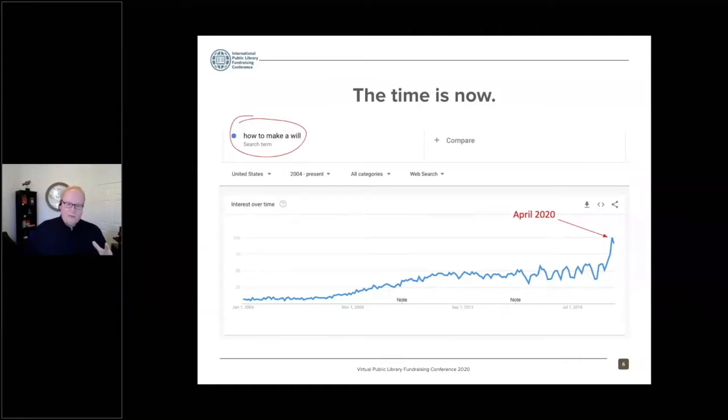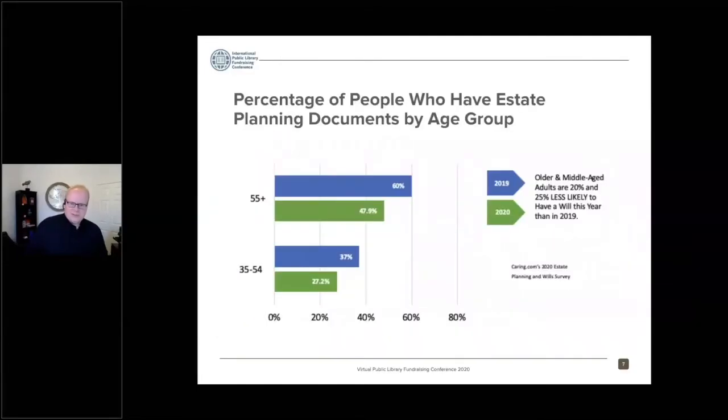So what we know is that your patrons are interested in this. They're out there trying to figure out how to do it. And part of this is we want to encourage you to help them, to be one of their guides. And then as you are their guide, it could be an opportunity for them to actually remember you in the context of their estate plan. So lots and lots of interest right now. That's a good thing. That's the opportunity. This gives us a little bit of a sense of the scope of that opportunity.